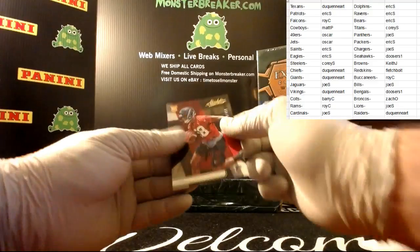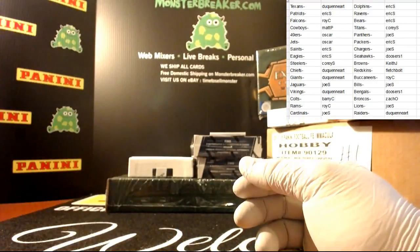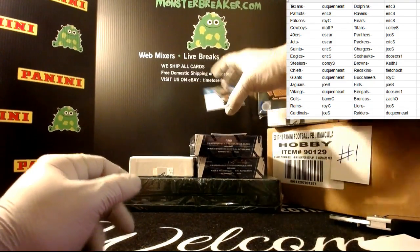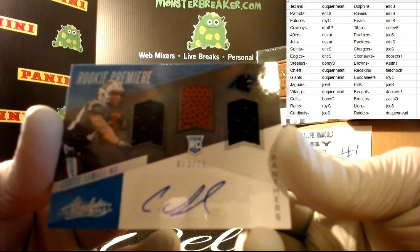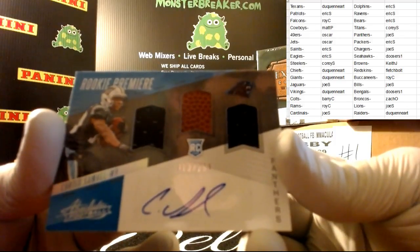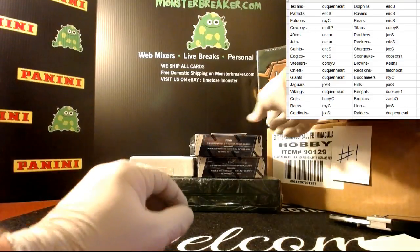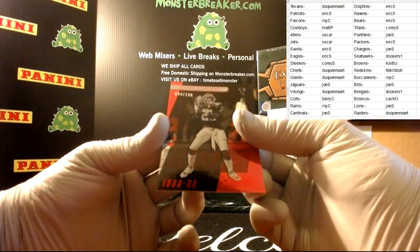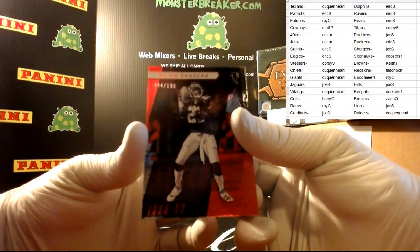We have Brian Hill, number 406 of 499 for the Falcons. We have autographed triple relic of Curtis Samuel for the Panthers. Panthers are going to jail. Number 13 of 299. Deion Sanders, 44 of 100 for the Falcons. Falcons are going to Roy.